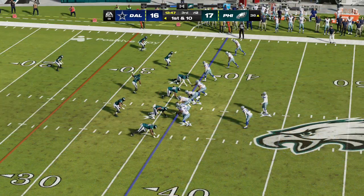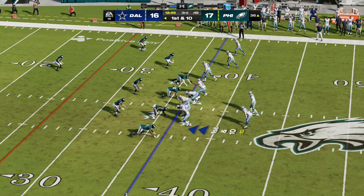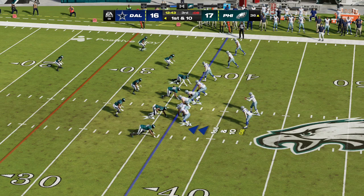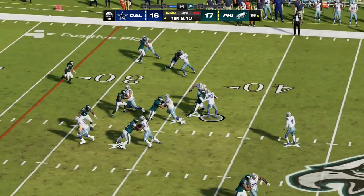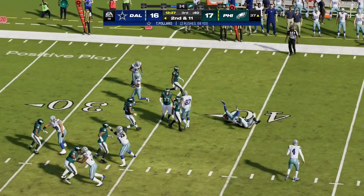Yeah, what do they call that? Third level run. First level being the D-line and linebacker, second level in the secondary, the third. When you block it up well and you make the secondary do all the tackling, that will wear on a defense.